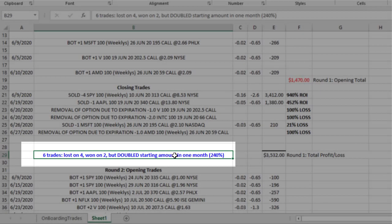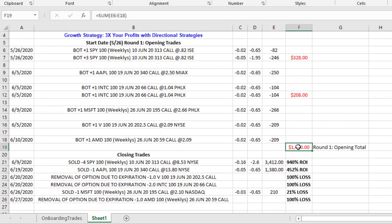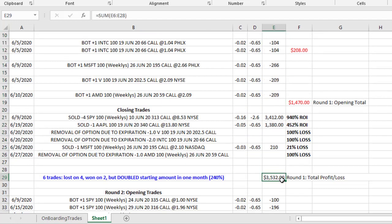I have a winning ratio. I lost on more trades than I won on. I lost on 4. I only made money on 2 trades. So yes, I am a loser. However, look at the totals here. I invested $1,400, and then the total profit and loss, which includes all of my opening and closing trades, I made $3,500 profit overall.